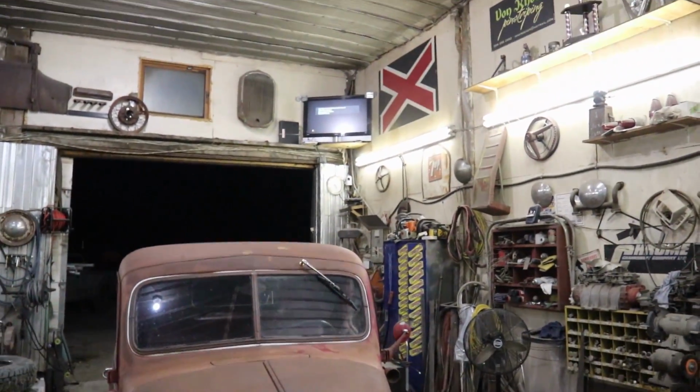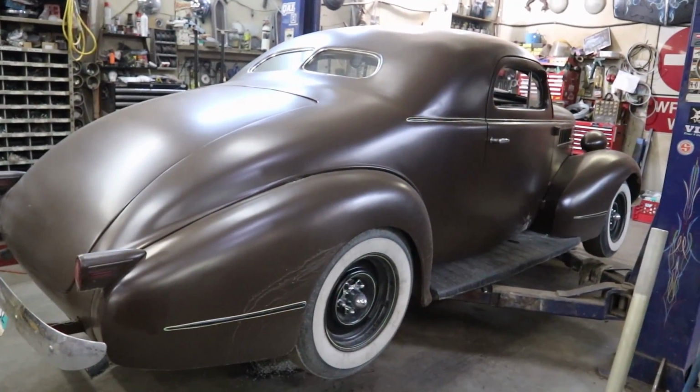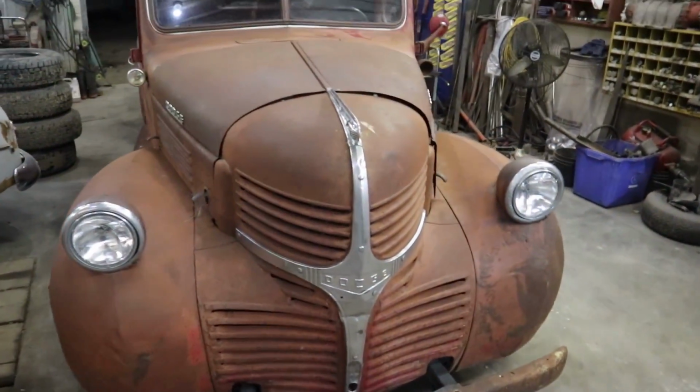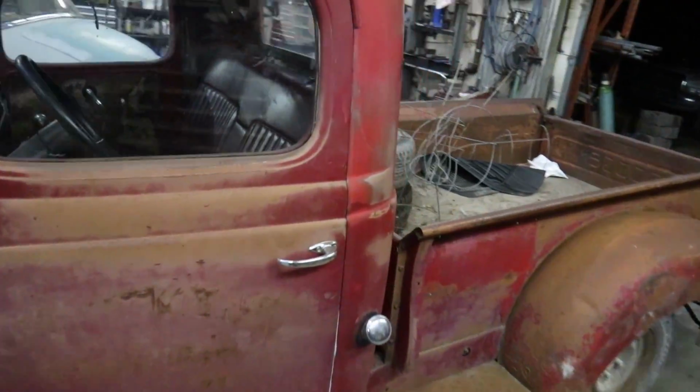Well, it's still early. It's only about 10:30. I got this one ready for the tranny to pop off, but I'll wait for the parts to come in. So seeing how it's early, I think I'll work on the wife's truck. This is her Fargo. We're having a problem with the door latch. This door doesn't catch anymore.